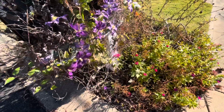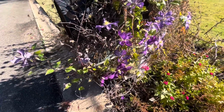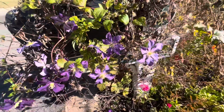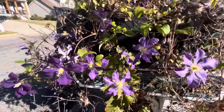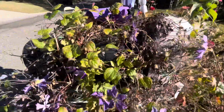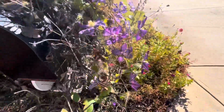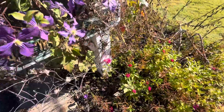So let's get started here with our mailbox bed as always, and this lovely little late season gift is still blooming. These clematis, which normally are primarily seen in the spring, these Giacomini's, blooming quite a bit. I didn't think we would get this much. I don't remember getting this many flowers last year in the fall, but it's absolutely great because they've taken the place of the morning glories, which have largely finished up.